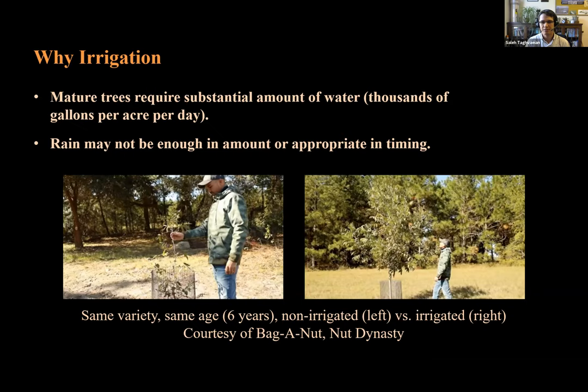The one on the left is not irrigated. The one on the right is irrigated. And you can compare the sizes. I think he is in Florida because he is pronouncing it pecan. But this shows you the difference between the irrigated versus non-irrigated.